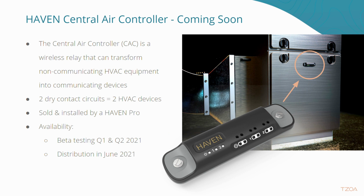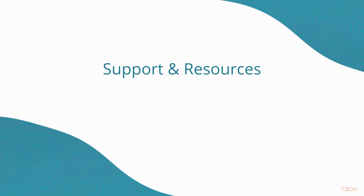A brand new product that we're very excited about is our Haven Central Air Controller. This is essentially a wireless relay that can transform non-communicating HVAC equipment into communicating devices, such as a central air handler, an ERV, HRV, or a dehumidifier. The controller will have the ability to automatically activate these pieces of equipment based on the data from the central air monitor. We're releasing this product to our beta participants in Q1 and Q2 and plan to officially release it in June 2021.